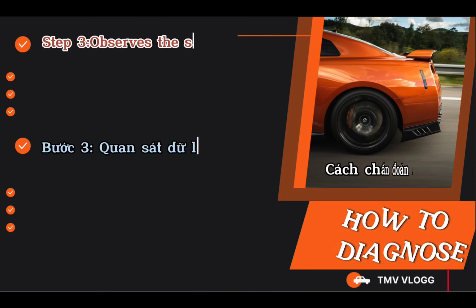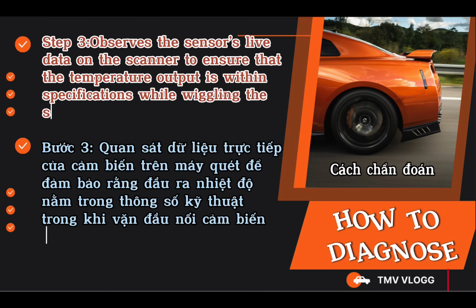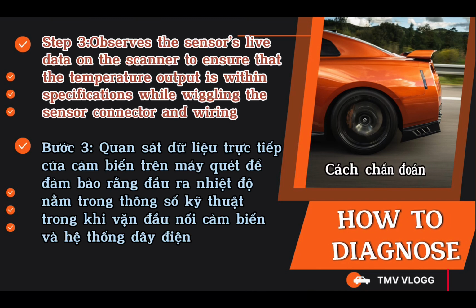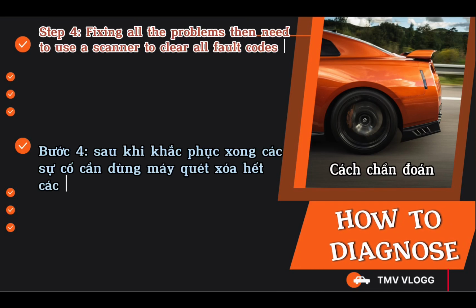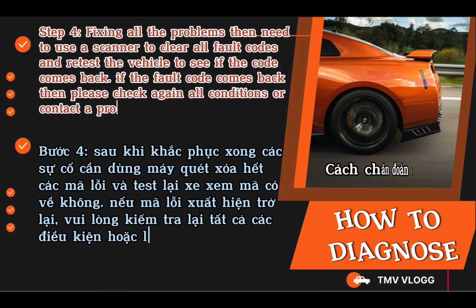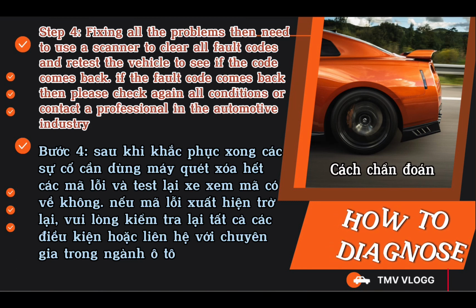Step 3. Observe the sensor's live data on the scanner to ensure that the temperature output is within specifications while wiggling the sensor connector and wiring. Step 4. After fixing all the problems, use a scanner to clear all fault codes and retest the vehicle to see if the code comes back. If the fault code comes back, then please check all conditions again or contact a professional in the automotive field.